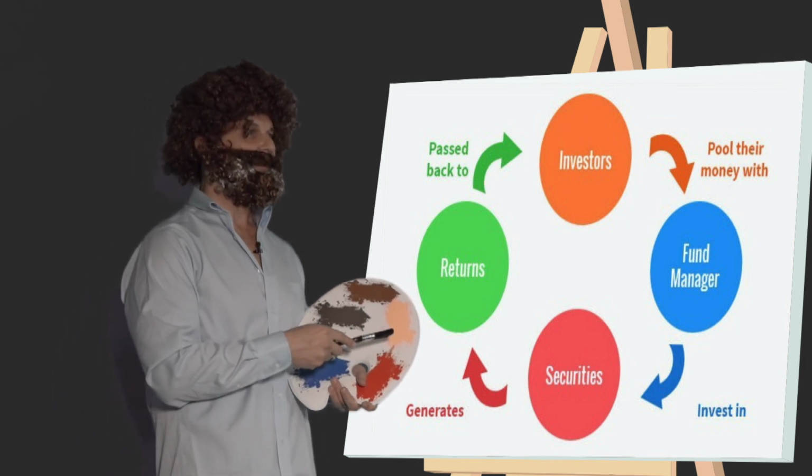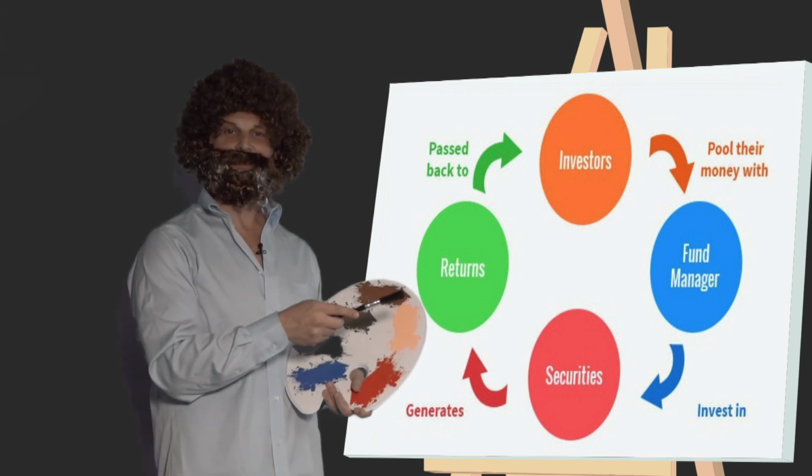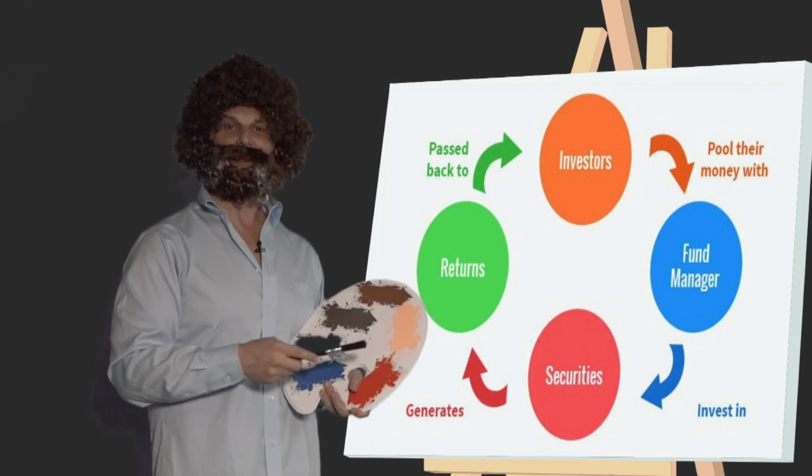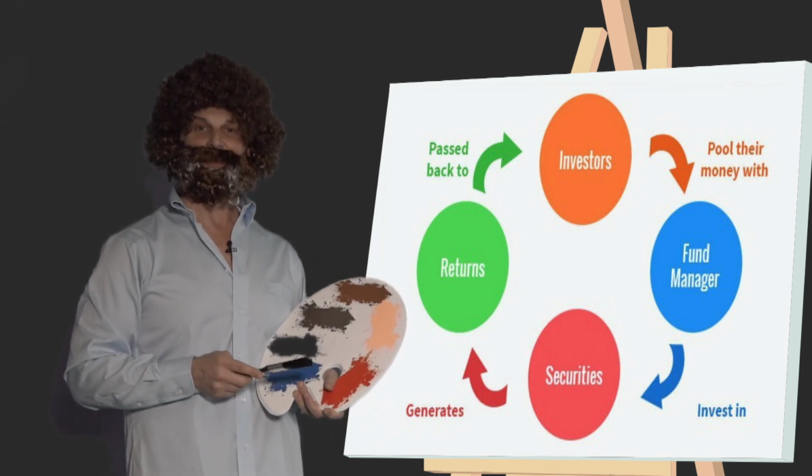Today, we painted a mutual fund. We showed you who you are, how you invest, what you're going to invest in, and how you will make money. And if you do it like I did, you too will have a financial masterpiece.